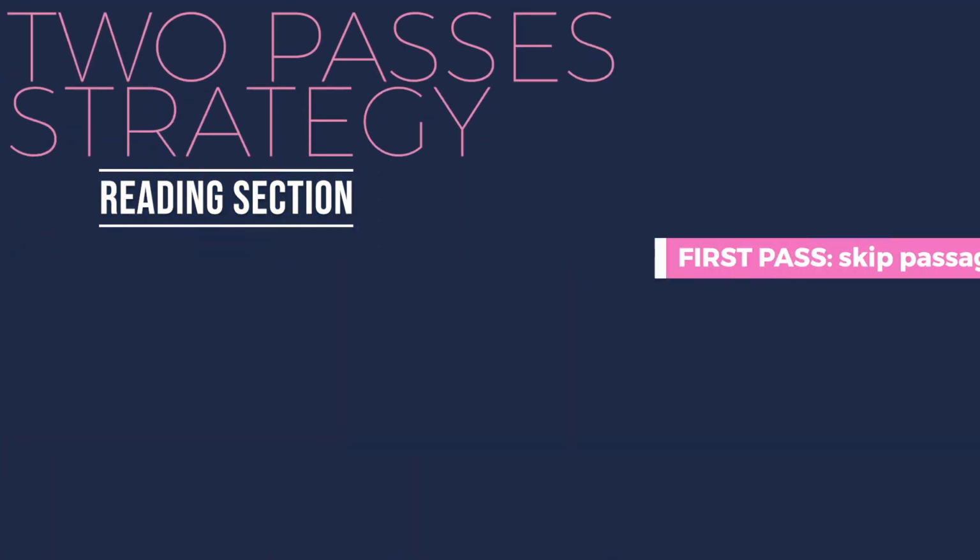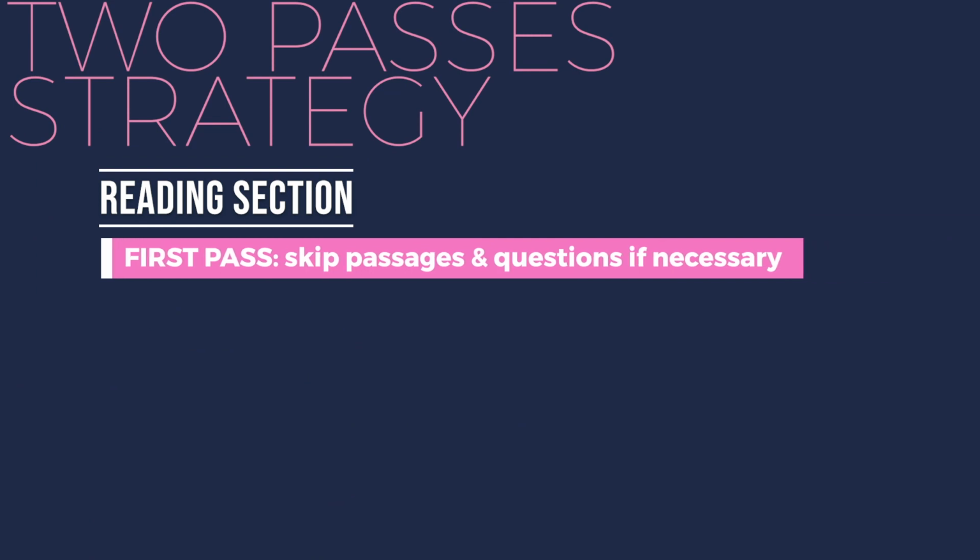On pass 1, in the reading section, if you're finding a passage really difficult to understand, consider just skipping it and coming back to it later if time allows. Remember, the reading and writing and language sections are not organized in order of difficulty. So maybe the easiest passage for you is waiting for you at the end of the section. The same goes for the set of questions that go with each passage.